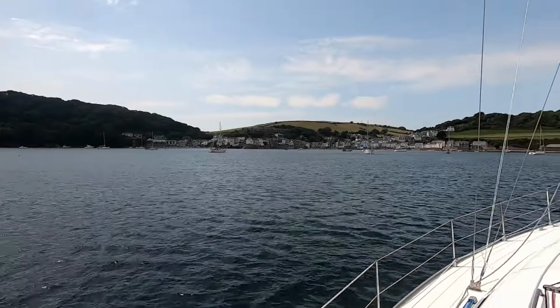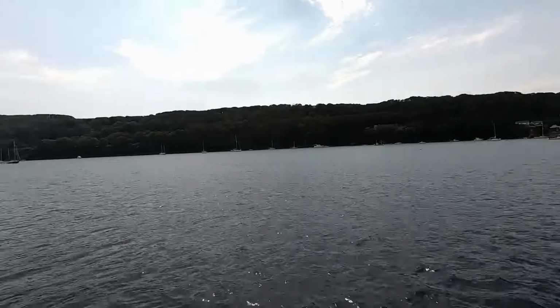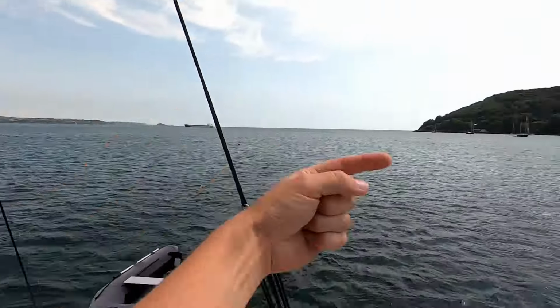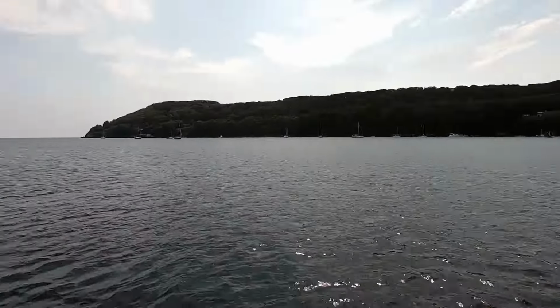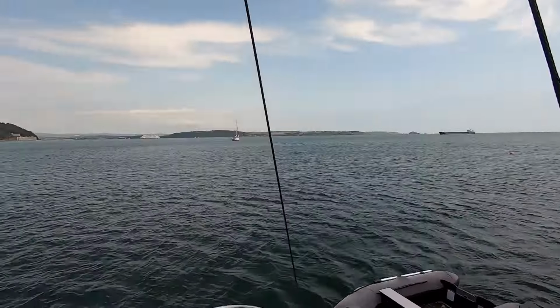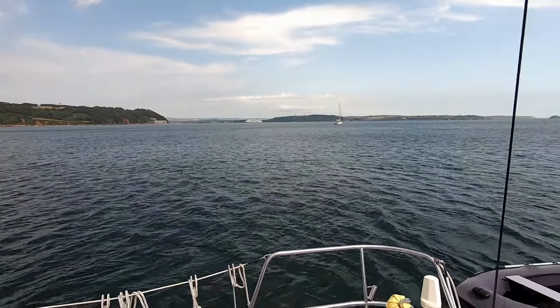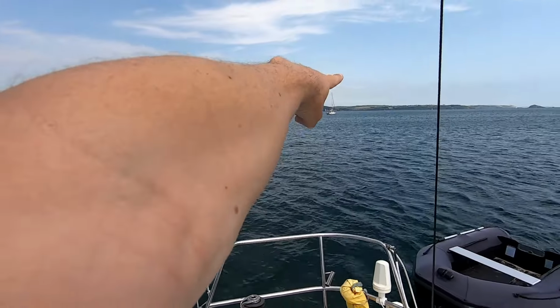So this is Cawsands, and this is Cornwall. So the bay is actually split in half. That side is Devon, and this side is Cornwall. So we've actually just about made it to Cornwall. So there's a big cruise ship just over here, just in the bay. There's a bit of a breakwater just here, just where this boat is, and the lighthouse there.